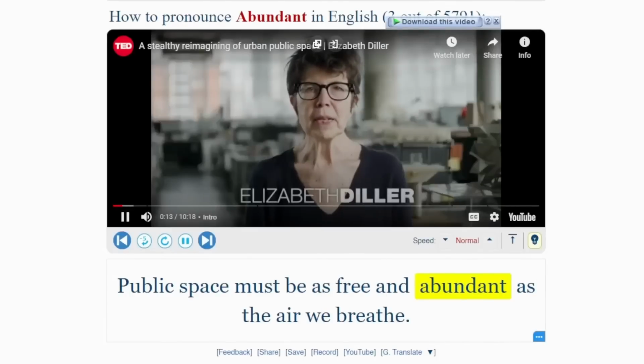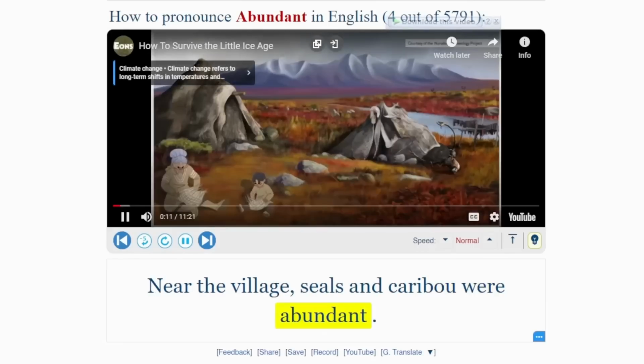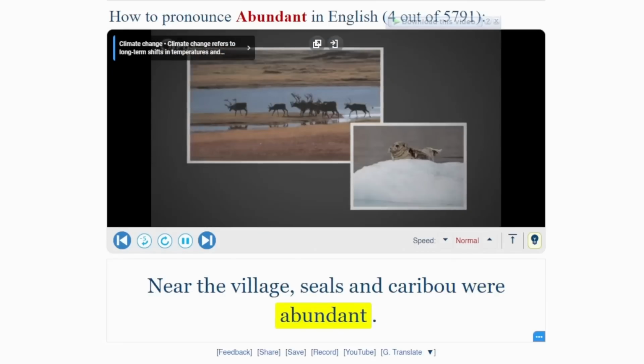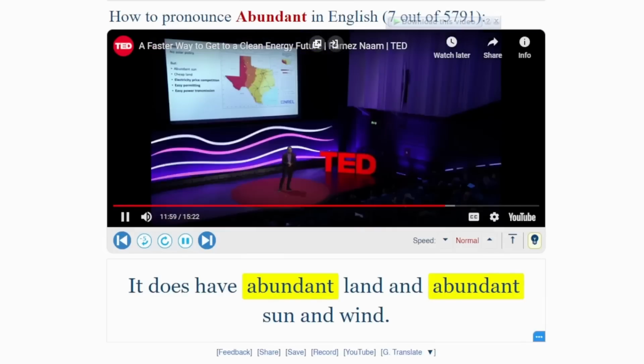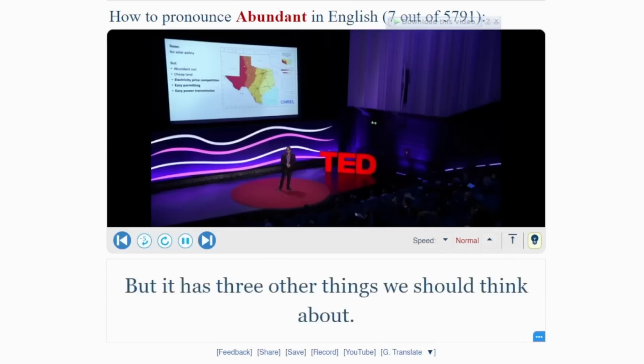Public space must be as free and abundant as the air we breathe. Near the village, seals and caribou were abundant. To speak of, it does have abundant land and abundant sun and wind. We can't all duplicate that.